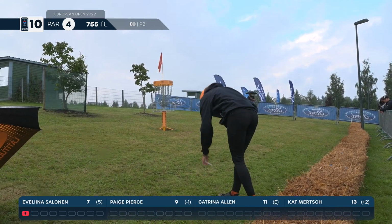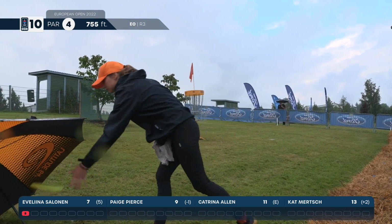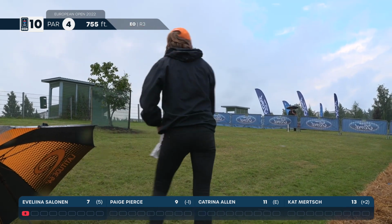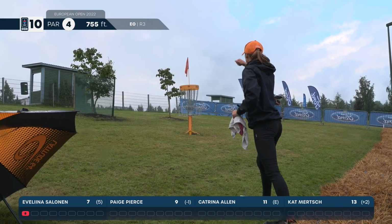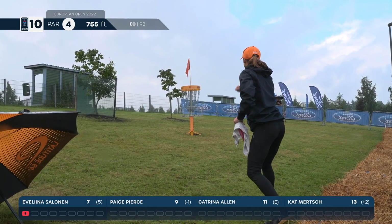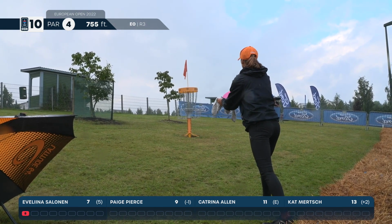It looks like Kat will take relief from here. So, just for everyone at home, even when you're not out of bounds, you can take up to 1 meter and bring it back in bounds. You don't have to take a full meter. You can take up to 1 meter. That doesn't count against you in any way. You get that 1 meter relief if you so choose, and that's exactly what she's done here.